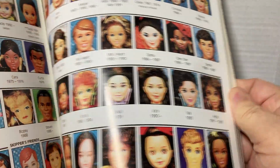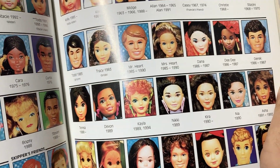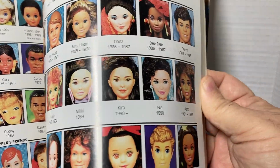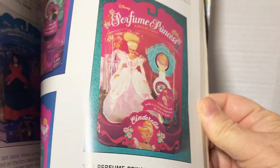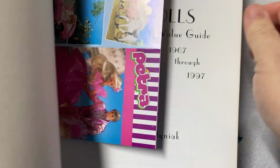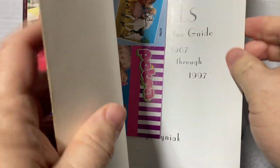Well, I don't want to go into too much of it, but you have a head mold chart. So you can see what the different head molds look like from different fashion, mostly Barbie lines. It's like the Barbie family. But then it also has the Heart family, which is technically not part of the Barbie family. And it's also categorized by Disney dolls and, oh, there's a Petra magazine.